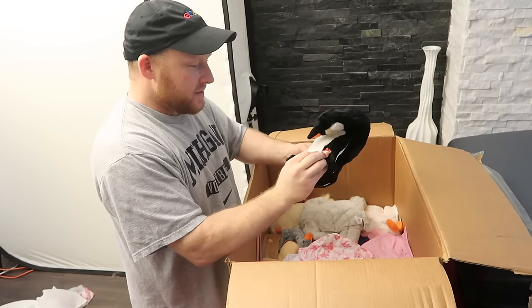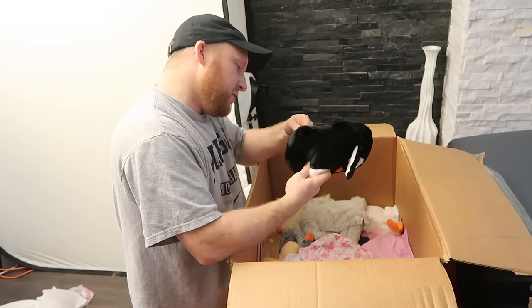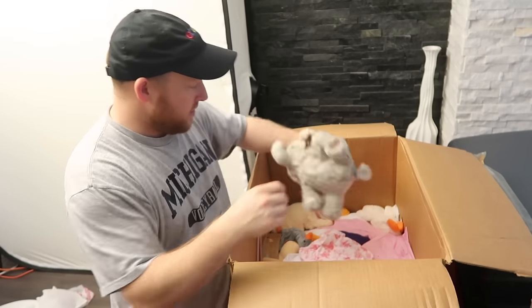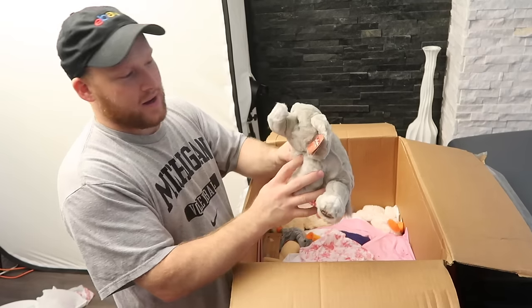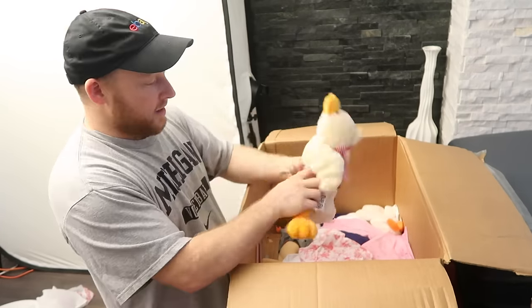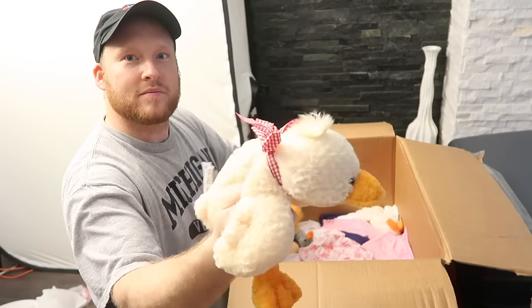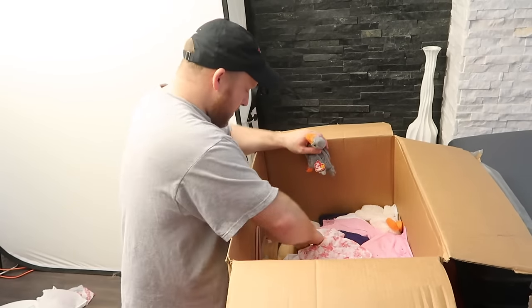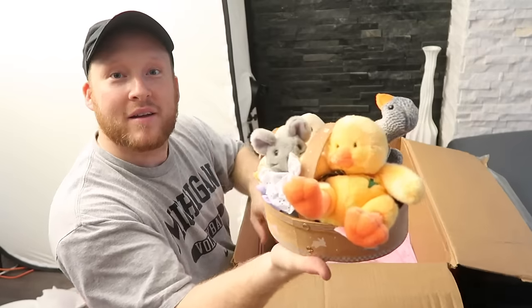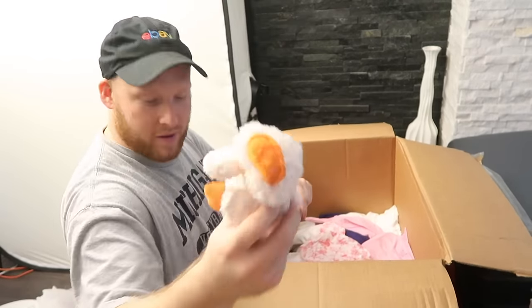Oh, Beanie Babies. Look at this guy. Does Beanie Babies have, 2006. So he's a 2006. Still 20 years old. Yeah. Yep, look at this guy. And another ducky. Flip-flops, extremely relaxed animals. And we have a little Beanie Baby cart thing, basket. Another one, he probably fell out. Oh, put him back.